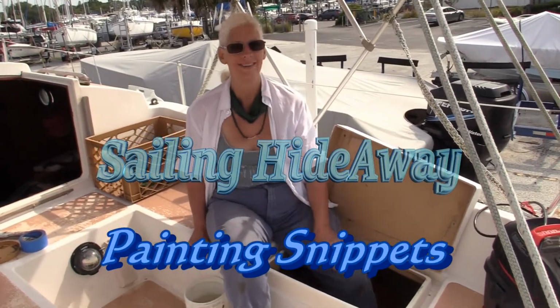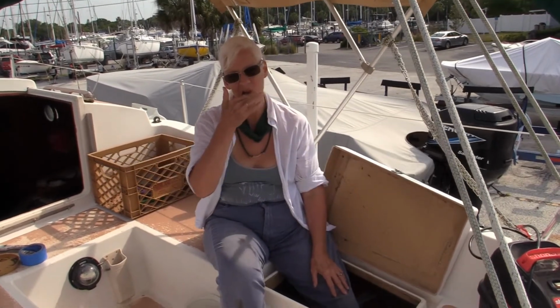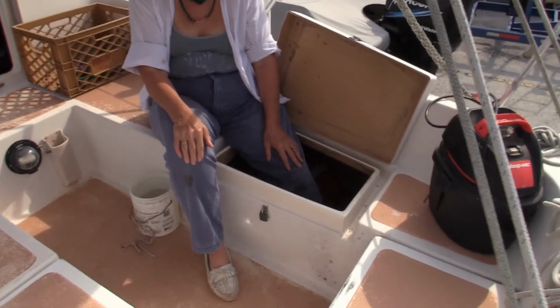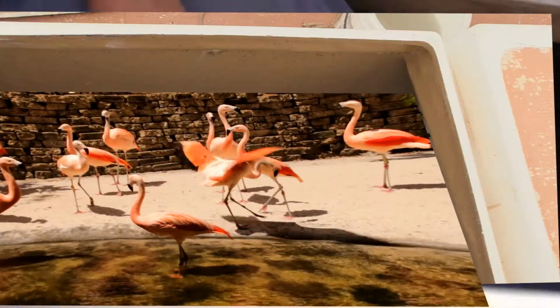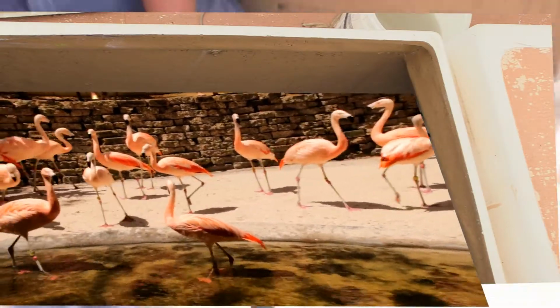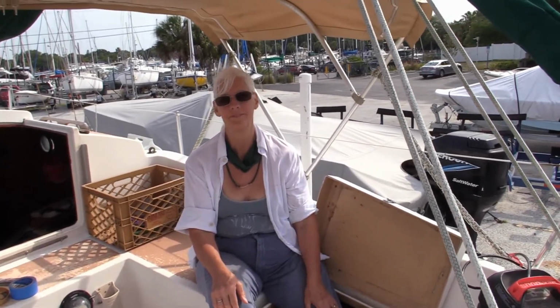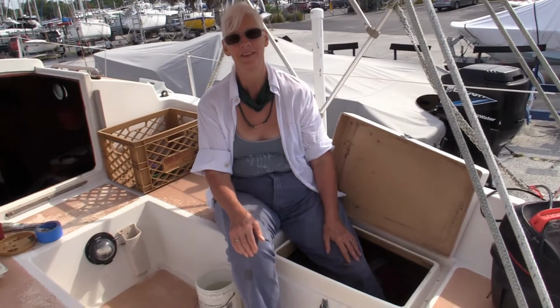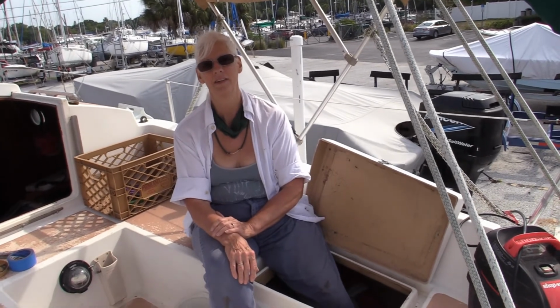It's painting day on the Hideaway. We've got some of the most difficult areas to make look nice, and of course that's going to be in the stern of the boat, down in the deep jungle of who knows what's down there. Now the interesting part of this was I had a plan, and that plan was going to be to lie on my belly right about where Linda's sitting, underneath the cockpit, and with a long pole, paint everything to the back.